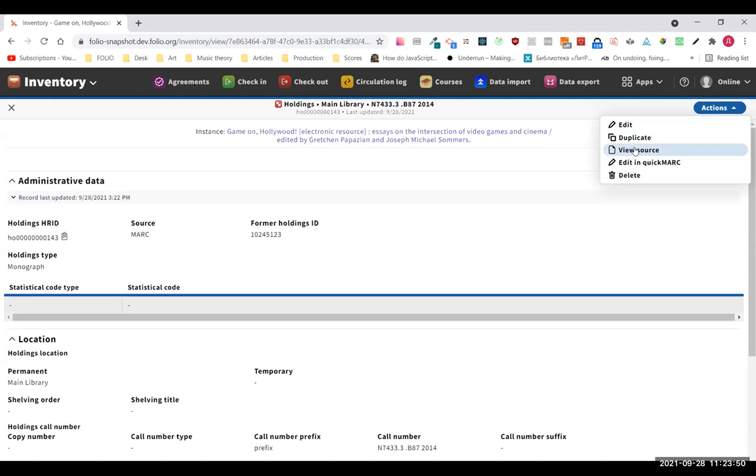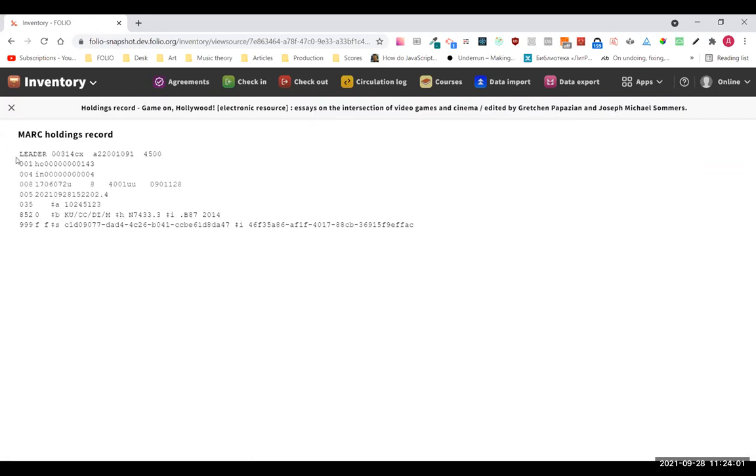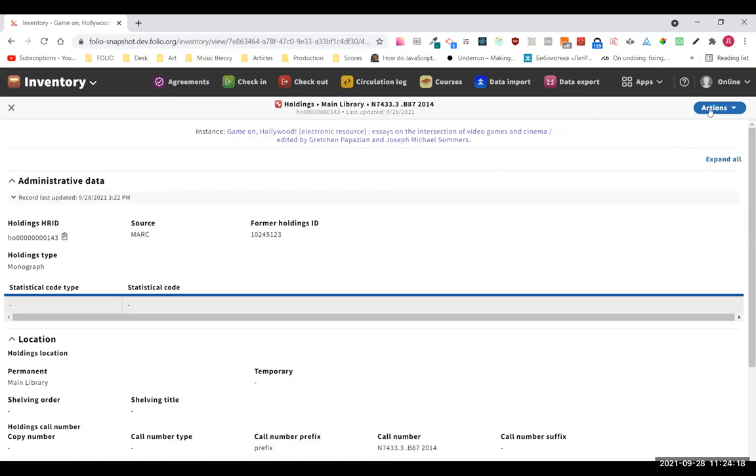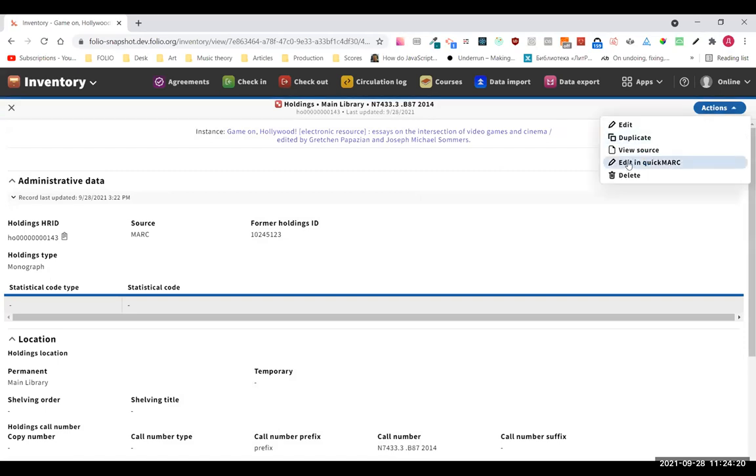This is similar to what we have with MARC bib records. So let's go to view source first. And yeah, this is pretty much the same. You can see the source of the record, all the fields that are contained within this record, and values. So this is pretty much the same view. So let's go back and try to edit this record.